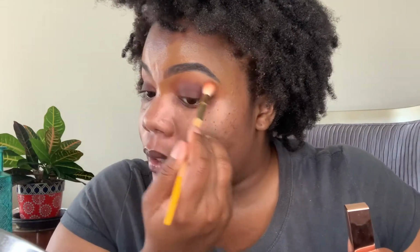And let me see, I'm about to go in. This is from Brazen Beauty. It's a liquid eyeshadow. The shade is called Paradoxical. So I'm gonna go in my inner corner with that. But this blend though. And go over a little bit, blend this little corner a little bit.